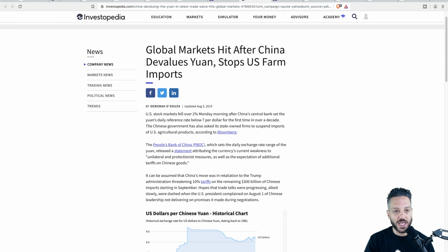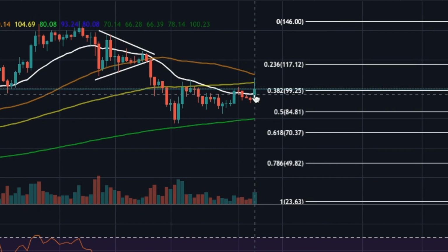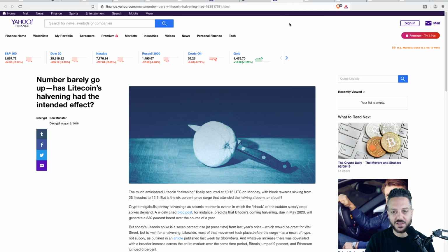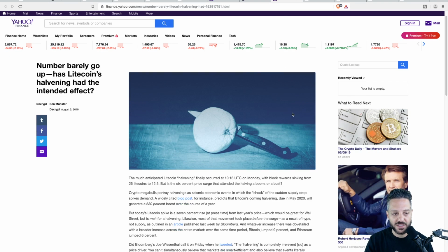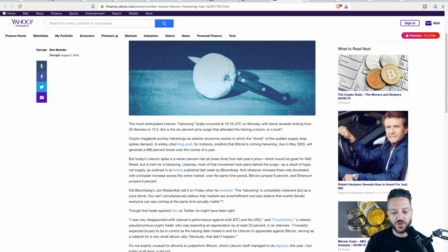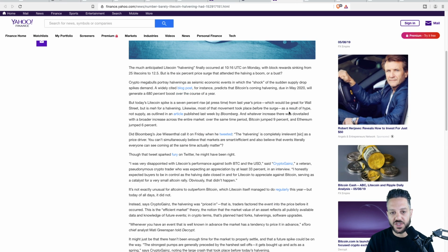All right, looking at Litecoin real quick, you'll see that Litecoin did have a little bit of a spike here, going all the way up to $107 before settling at around $100. And I did see this article on Yahoo Finance that was basically criticizing the Litecoin halving for not having the intended effect. I don't know where this author got the impression that the Litecoin halving was supposed to cause an immediate spike in Litecoin's price.